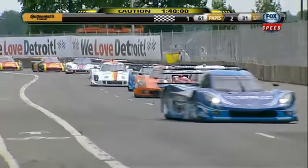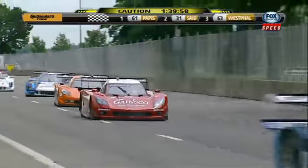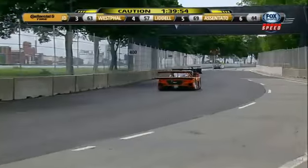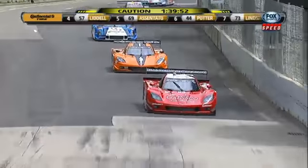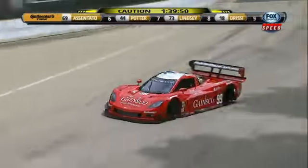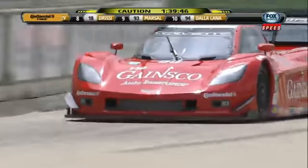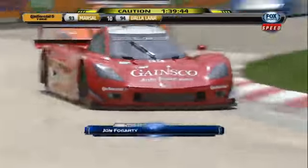The track has changed from last year. This little addition of the straightaway down to turn 3, has that helped? It has quite a bit, actually. I was able to get by a few guys in practice, and that's where the bulk of the passing is happening. So I think it makes for a better racetrack. 99 Red Dragon, this Gainesco team having a great start to 2013.